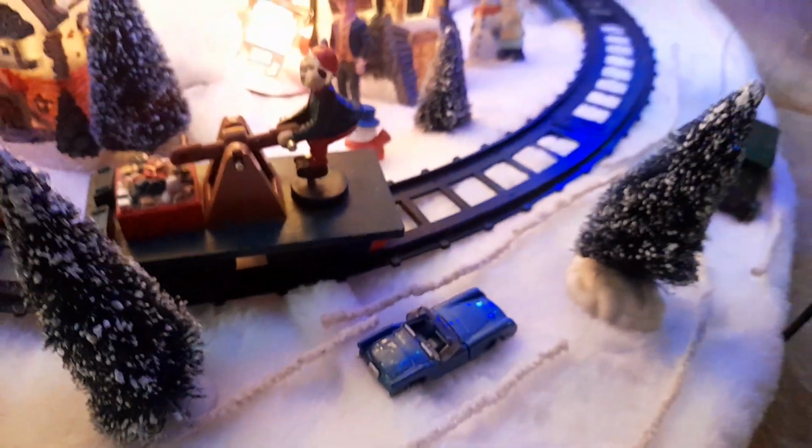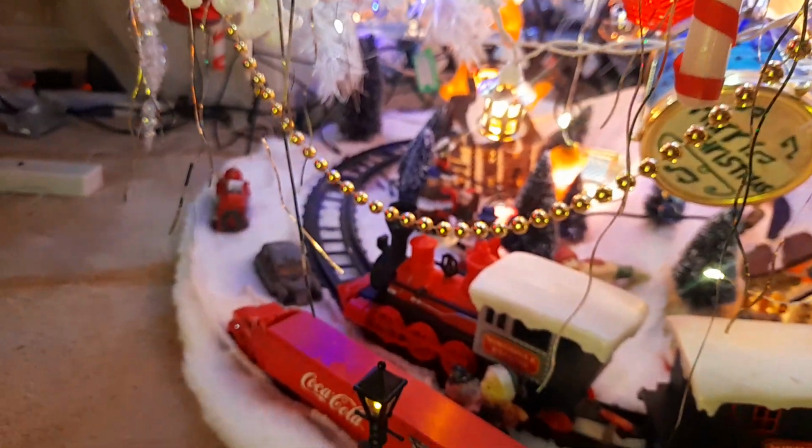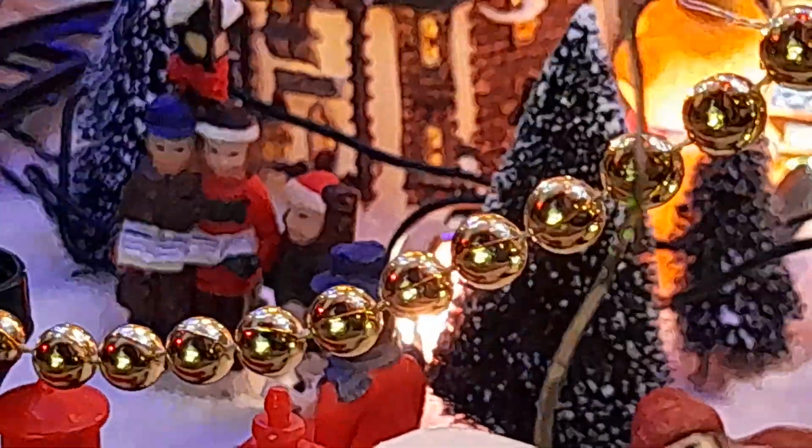So I put small ones at the back and the big ones at the front, the big cars at the front, small ones near the back, so you won't notice, because it's far away, because I have all these little houses, and you can see the other house at the back there. The other house there at the back that has lights on it.